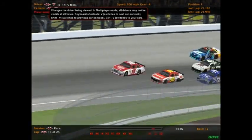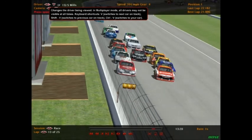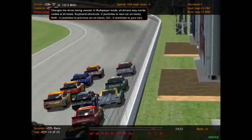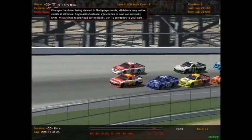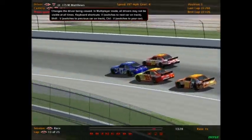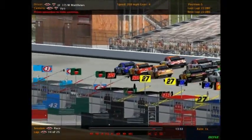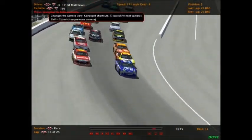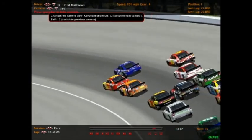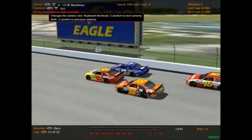Here comes the 16 of Ryan Acosta. They battle hard down the back straightaway into turn 3. Acosta's got his 2 teammates behind him, Mark Matthews in the 17 and Brian LaFleur Jr. in the 99. So Roush Fenway Racing 1, 2, 3 for the moment here at Delaware. And there's the 18 of Chevy Gilliam up there battling for the lead.